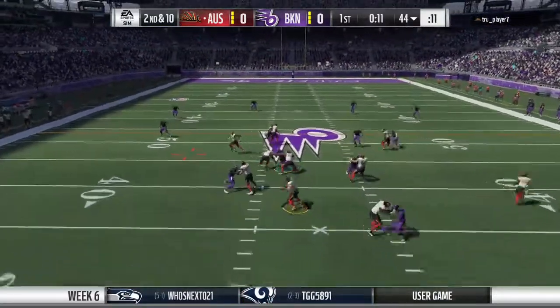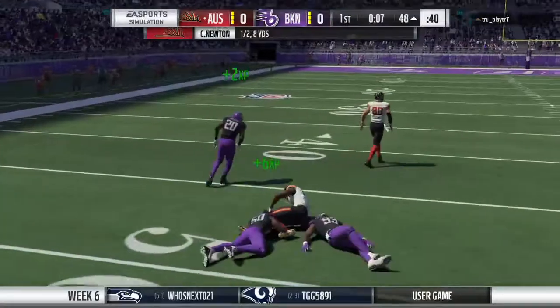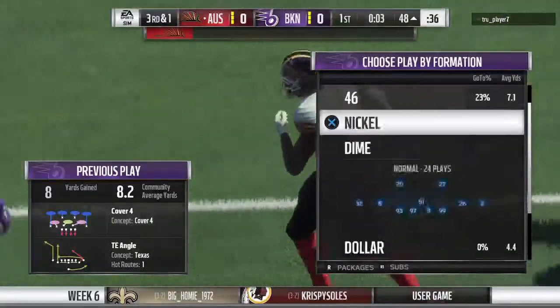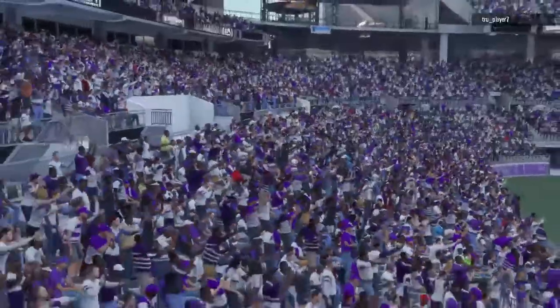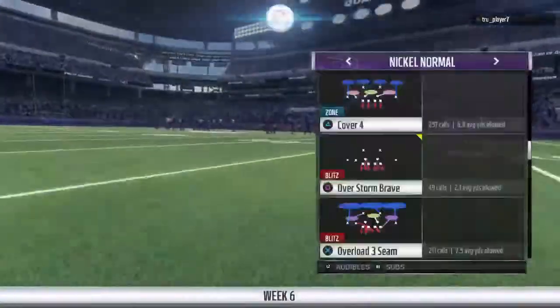To throw on 2nd down is Newton. It's complete to Parker, left side. And he'll be brought down at the 48-yard line. 8 yards on the completion, but now they face 3rd down. When you see zone defense and you know you've got a drag route on as your primary call, you've got to be really careful as a passer about how far you let your guy go because he might wander into some tough coverage.